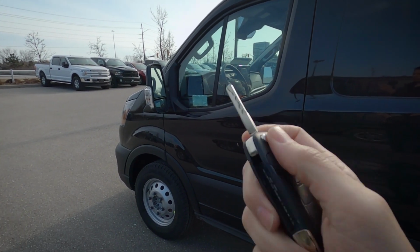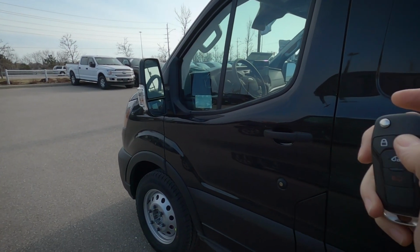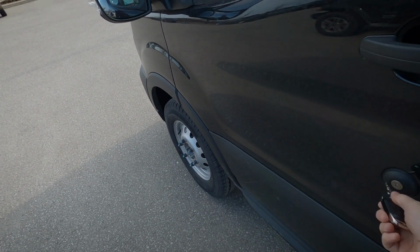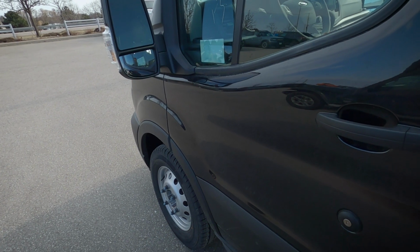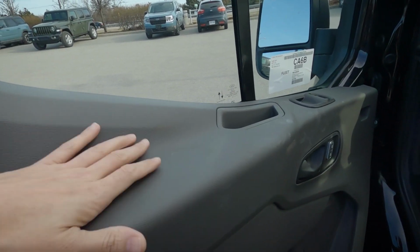And then this one, because we don't have intelligent access, is just our regular key fob. Now, getting into the driver's door, very straightforward. If for whatever reason the fob's ever died, all we're gonna do, just old school, just insert, unlock, and you're good to go. But hopping inside, nice look.